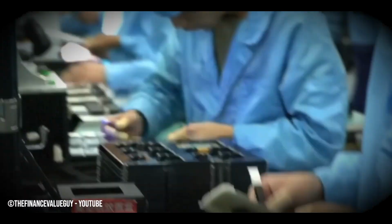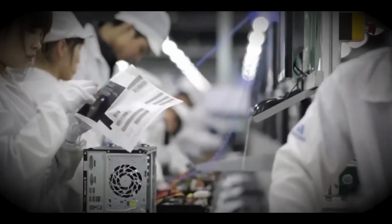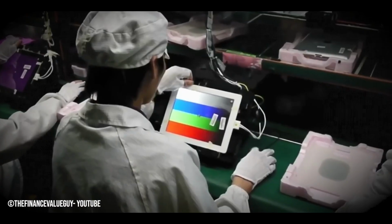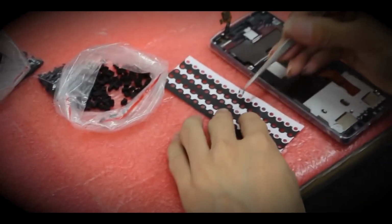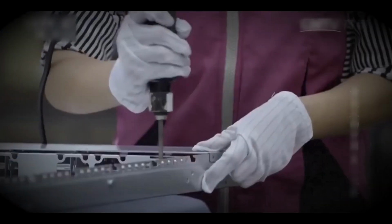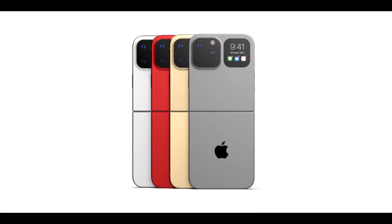Inside the factory, which is dedicated to the final stage of iPhone assembly, workers perform 400 different tasks, with most employees repeating one task over and over again every day. From soldering to fitting screws, it's a monotonous and repetitive job. Can you imagine the tedious work that goes into assembling your beloved phone?